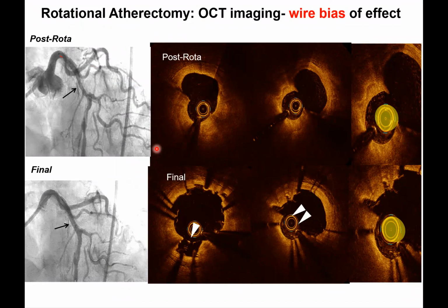Thanks to Akiko Miyahara, who provided me with these images. I think this is really important. One of the real challenges with the atheroablative technology we have today is the wire bias effect. I tell patients all the time, don't worry, that drill knows where to go, it rides the wire. Well, it sure does ride the wire.